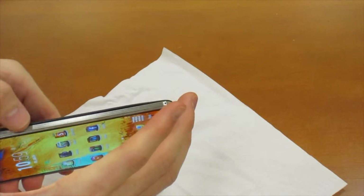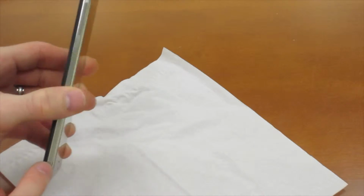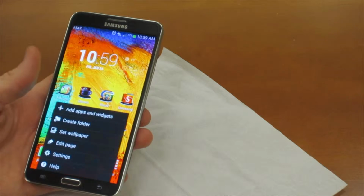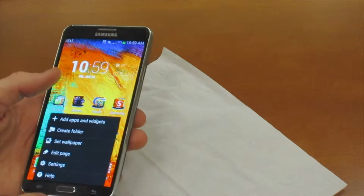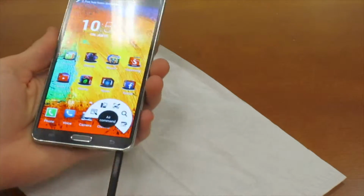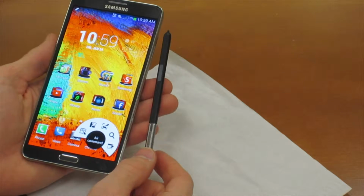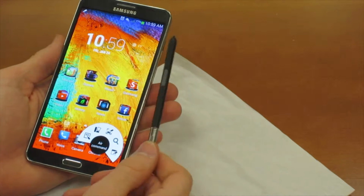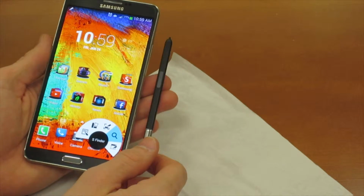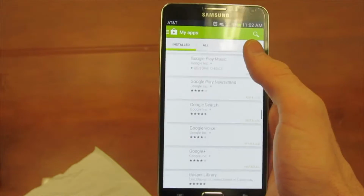On the sides, we've got your button to turn it on. On the other side, you got your up and down volume keys. You've got your on-touch back button here and settings or auxiliary button right there on the bottom. And the big thing about the Note, as you know, is the stylus. This has been redesigned. It's really suave, really cool. All these different gestures here that you can do that we will go over shortly. And I will show you how fast you can scroll.